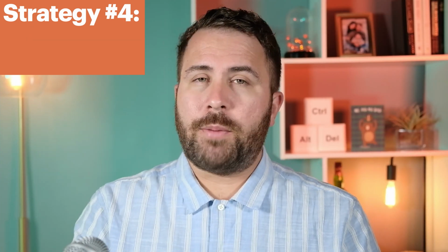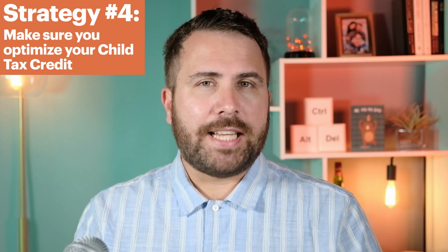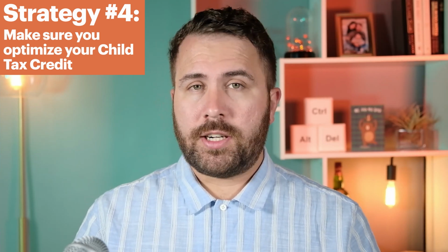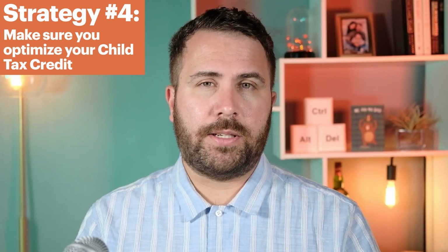Next strategy. If you're a parent, make sure you optimize your child tax credit on your 2021 tax return, especially taking into account the advance payments of this credit and the ability to opt out of them. So just for context, the American Rescue Plan significantly increased and expanded the child tax credit for the 2021 tax year.